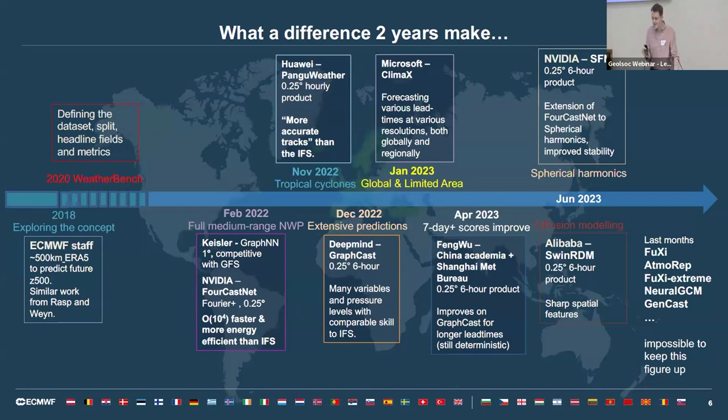I no longer try to keep it up to date because it got too busy and there's too much innovation in the area. But for me, 2022, particularly February, when you had FourCastNet and work from Ryan Keisler, and then particularly Pangu-Weather in November 2022 onto GraphCast, which you'll hear about later, really showed that this wasn't a toy problem, which had really been done by some of my colleagues exploring this at a very coarse resolution prediction of 500 hectopascal geopotential height. This was the real deal.